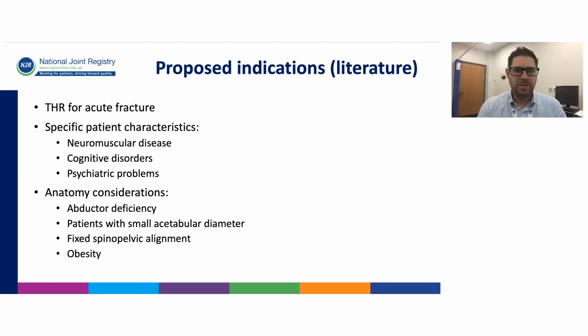Proposed indications for dual mobility include total hip replacement for acute fracture and specific patient characteristics such as neuromuscular disease, cognitive disorders, and psychiatric problems, and anatomical considerations such as abductor deficiency, patients with small acetabular diameter, and fixed spinopelvic alignment.